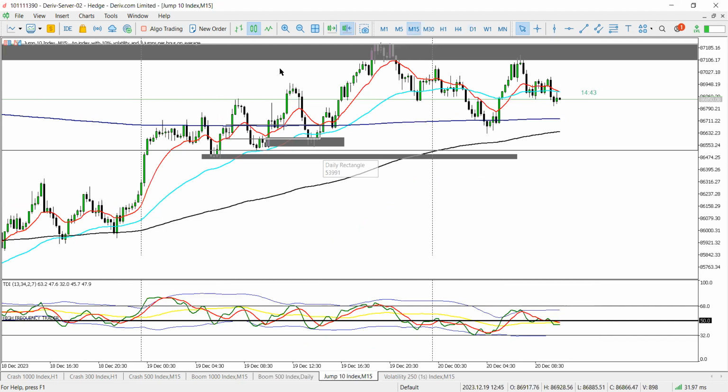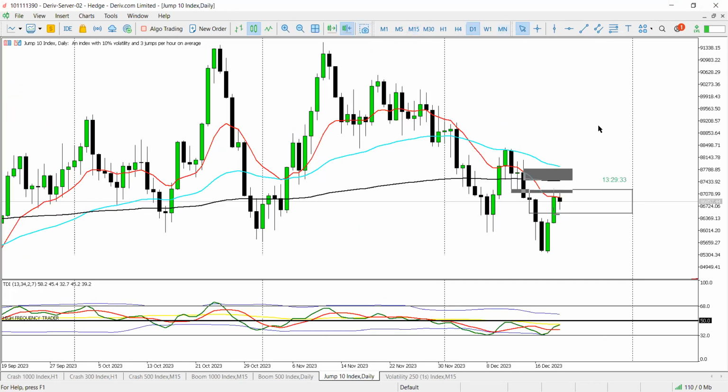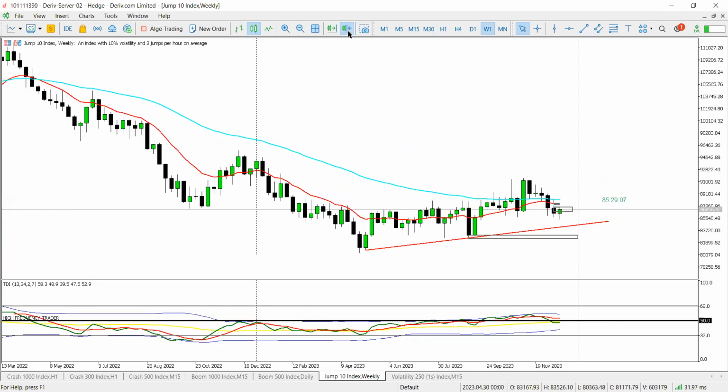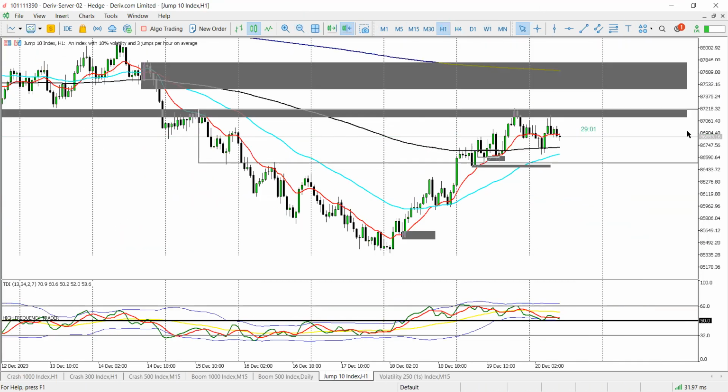J10 has been sort of sideways. Let's see. Okay, let's look at the daily. Okay, what I think about J10 is, remember these zones, we marked them from yesterday, saying price can come into any of these zones before dropping down to the weekly trend line which we have. So I feel we can still push up. Okay, there's the weekly trend line there. So I feel we can still push up all the way to this zone here.